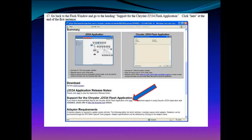So this whole process I took you through will be your first time process that you have to go through in order to get the information off of the server that Chrysler has onto your PC so that you can actually use it for programming. Once you've done that process, you don't have to go back over and over again unless there's an update to the files. And if that's the case, the website will actually tell you that. So again, it's a one-time deal.